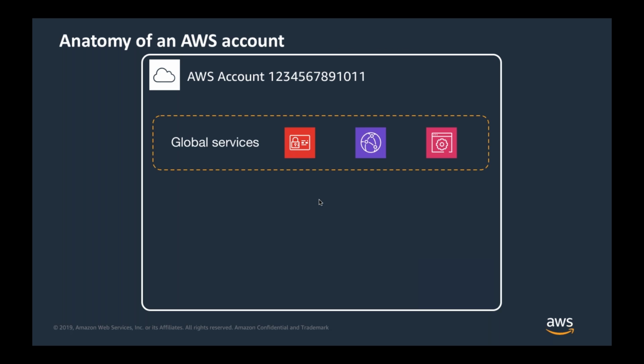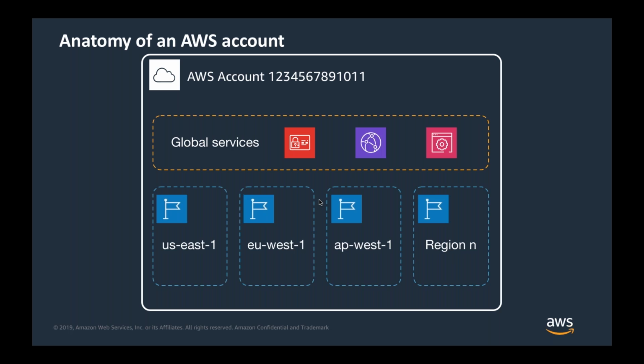When we talk about IAM, this service has a global context. That means that it's not necessarily attached to a specific region. There are other services that are like this, services like CloudFront or the AWS console itself. It's important to understand the anatomy of an AWS account because that will help us to understand how to protect it or how to reduce the scope of the things that we need to protect.